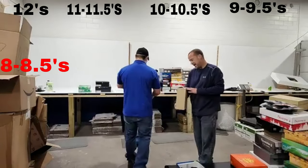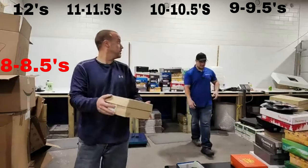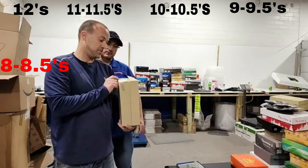Clarks. 8.5. Well, they ain't south. On there? Wow. New size.